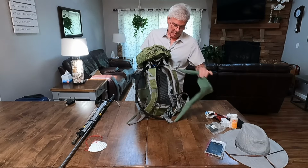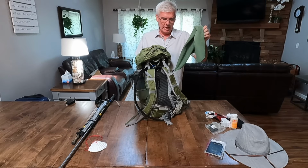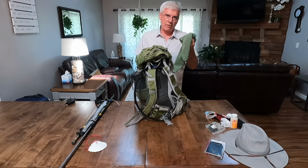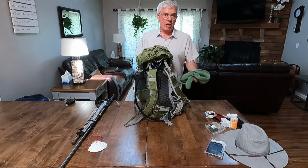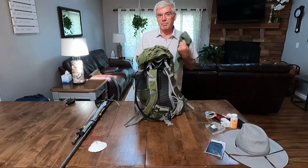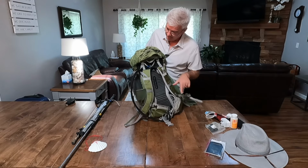Also, here on the back of my pack, I've got a pack towel. This is kind of a little bit big, but I really like this one. It's good for just mopping yourself off in the middle of the day. You can dunk it in some water in a stream or at a fountain, fill it up, wrap it around your neck, and it helps cool you off. This has come in really handy many, many times.